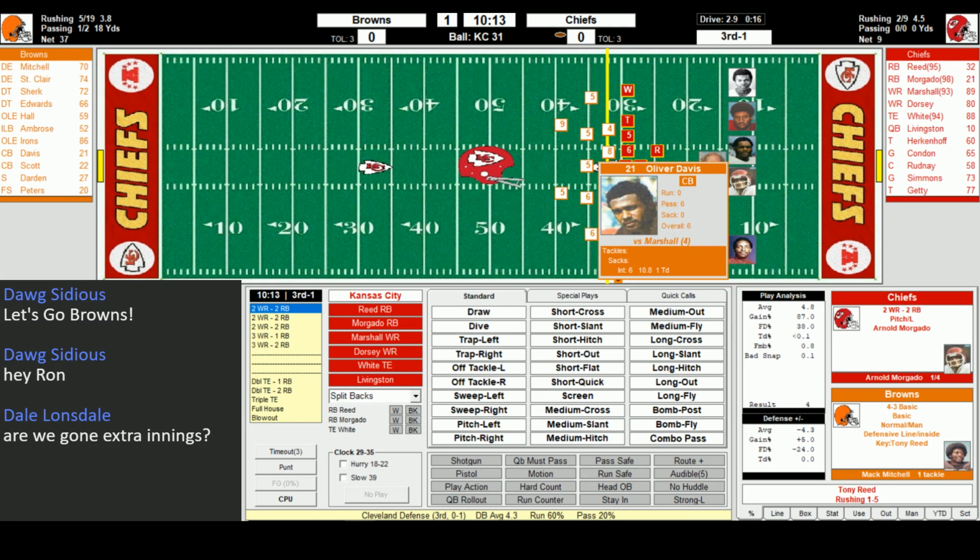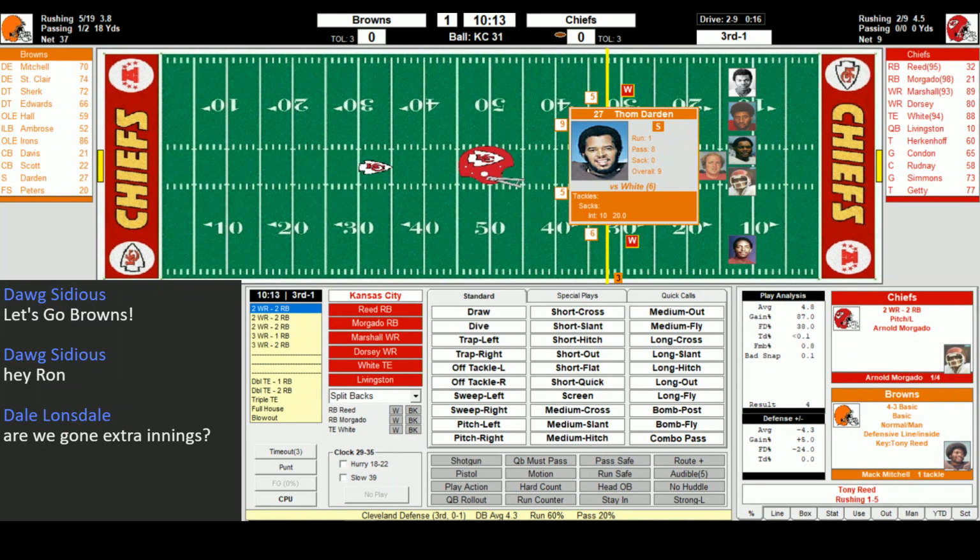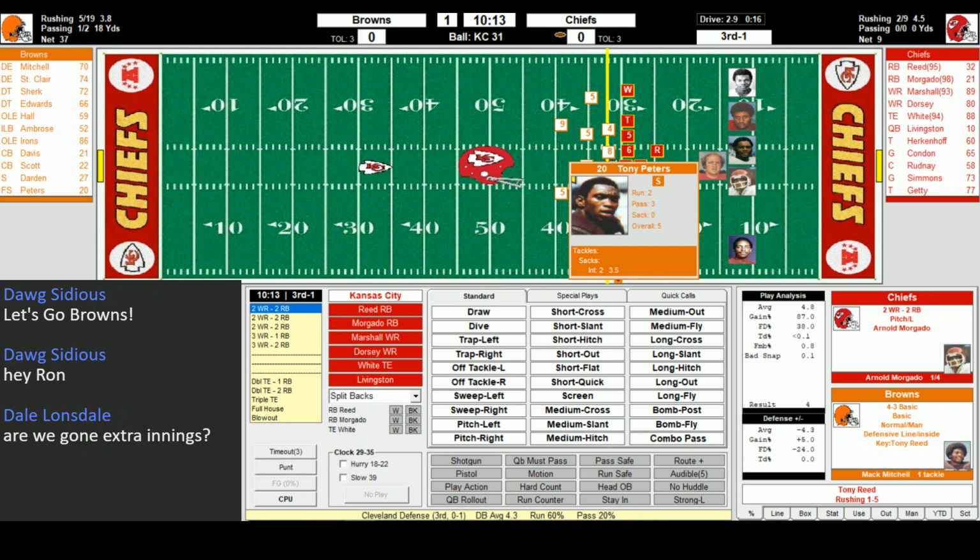Oliver Davis is your left corner. Clarence Scott is your right corner. Tom Darden is the strong safety. And Tony Peters is the weak safety. 3rd and 1.